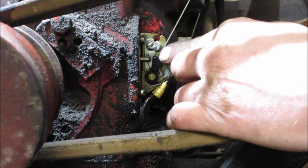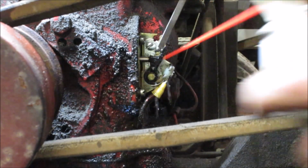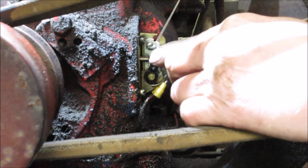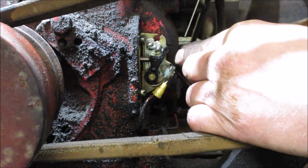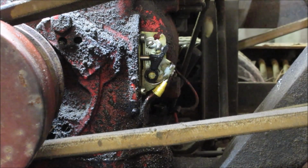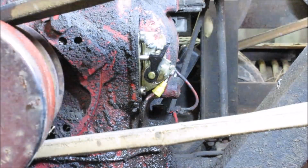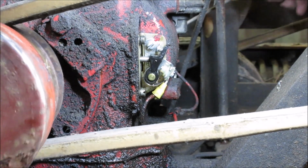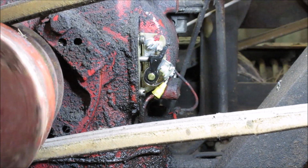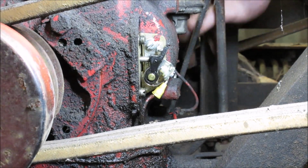I guess we should turn it over. Let me go clean that too. We'll turn it over, see if we got a point gap. Keep filing at it, we're gonna have one. Let's go see what we got. Got to move my light. Hold on. Yeah, they were already open. That looks about right. The gap looks fairly decent.